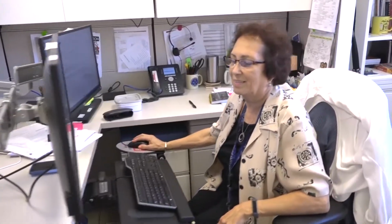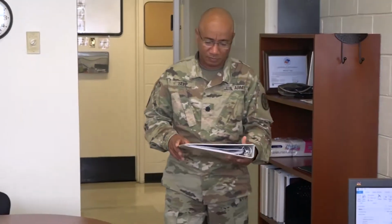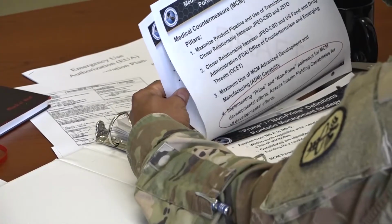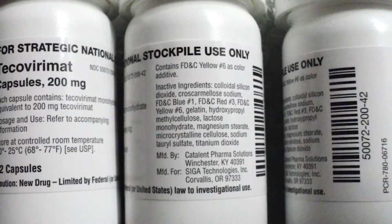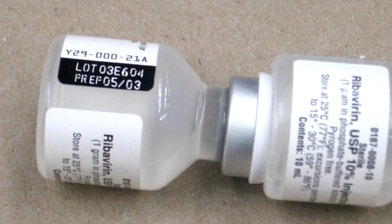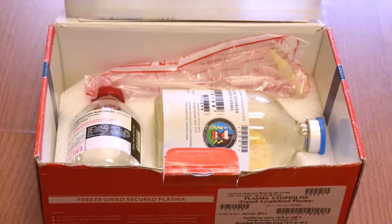What does a product manager here in FHP do? Basically, manage everything about the product from the development of the protocol through the logistics. We actually maintain the inventory of products. We have them stored in some cases locally here. In other cases, we have them positioned in Europe or in Korea. If time is of the essence in order to get this treatment to someone, we make sure that some of the product is close to where it's likely to be needed.